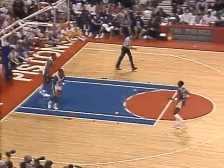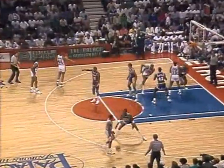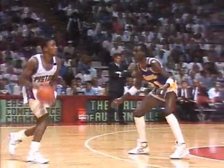9-point lead by the Pistons. It's now a 7-point game. I'll tell you, James Edwards had him in the lower back the entire time, and the big fella still knocked that one down. 8 for Abdul-Jabbar. Thomas, no basket. And it'll be a Laker foul, maybe Cooper. And it will be 3 on Michael Cooper.